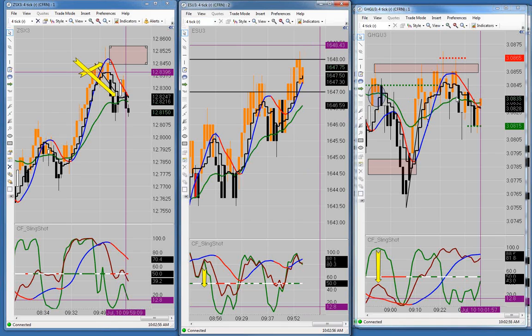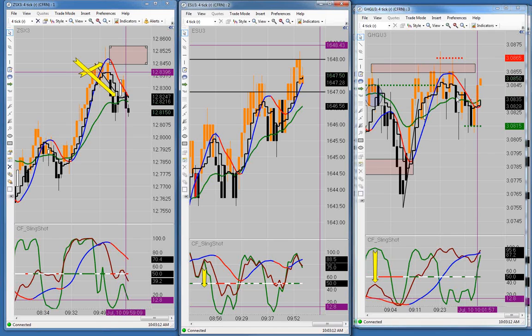I took 6 trades this morning in that first hour with 5 break even, I think. Or 4 break even. 2 small wins. No, not yet. The Russell's not active at all right now. The Russell's been flat.